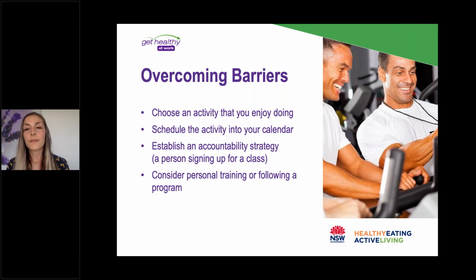And then another helpful strategy, and I typically saw this a lot with nurses who do shift work, was to establish an accountability strategy. So if you know that at 4 p.m. after a work day, you may feel undermotivated, booking into a class or telling someone you're going somewhere, finding a way to hold yourself accountable can be helpful. And this ties nicely with the last point of finding a personal trainer or following a program. Because sometimes if we have someone waiting for us or creating something for us, we may feel more inclined to keep up with it.